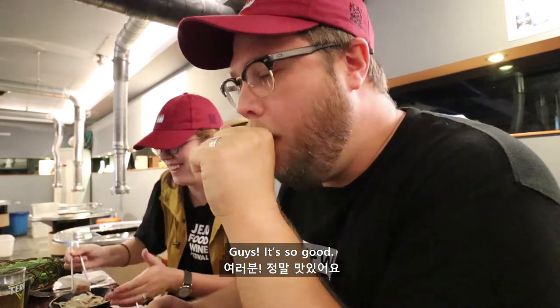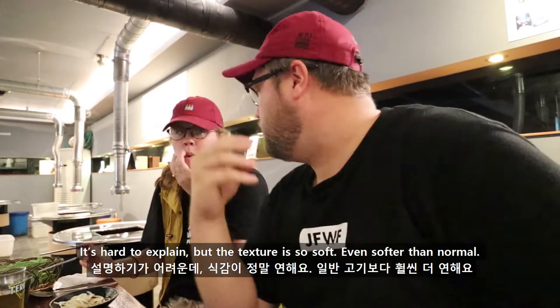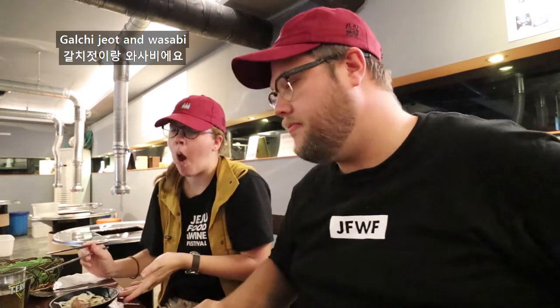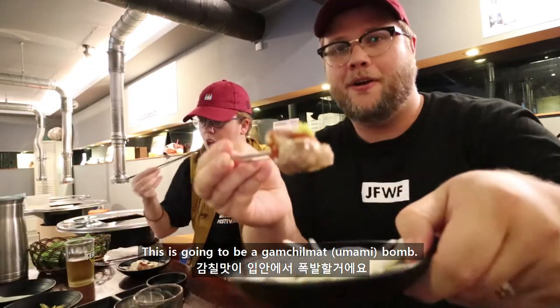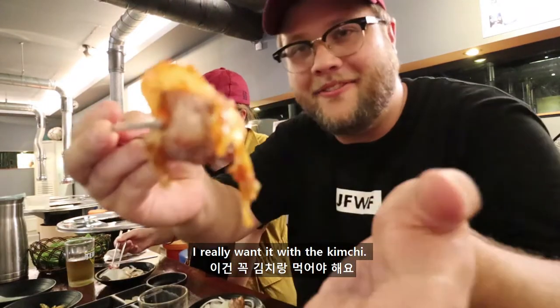Wow. Okay. It's so good. It's hard to explain, but the texture is so soft. Even softer than normal cooked veggie. 갈치죽? Okay. Here we go. This is gonna be 감칠맛 밤. Oh, so good. I really want it with the kimchi.